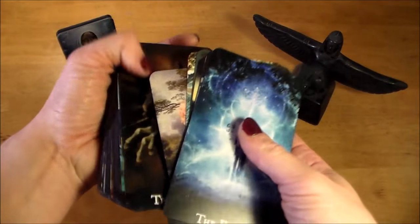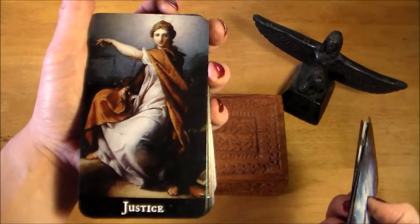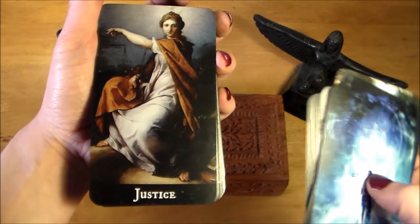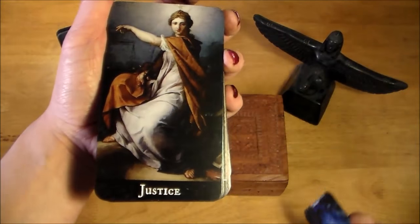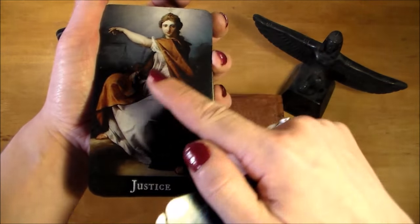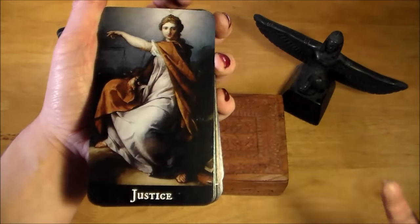I decided not to number my cards. I just thought it looked nice this way. It's a little hard to see. It's another Victorian. Is that Victorian? No, I don't know what that is. But she actually is holding scales over there.